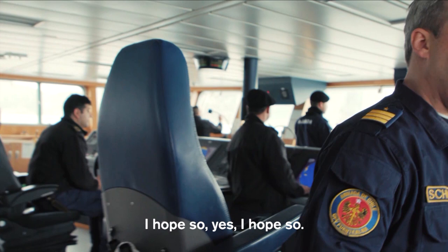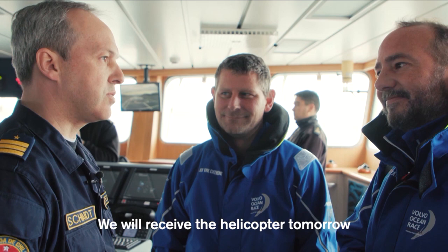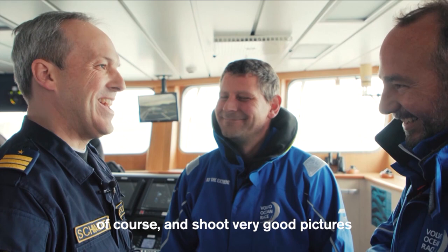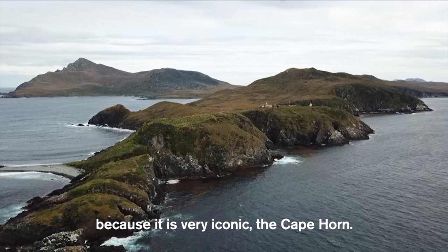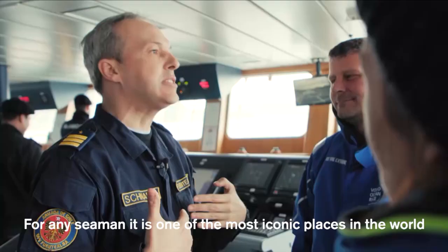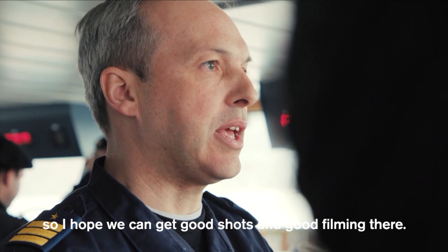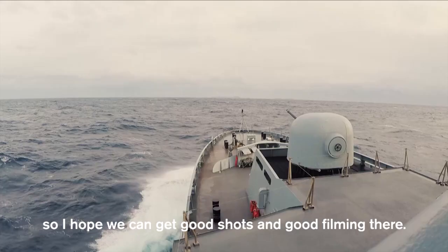We will receive the helicopter tomorrow. And I hope you can board the helicopter with your camera and, of course, shoot very good pictures, because it's very iconic. Cape Horn, I think for any seaman, is one of the most iconic places in the world. So I hope we can get good shots and good film of it.